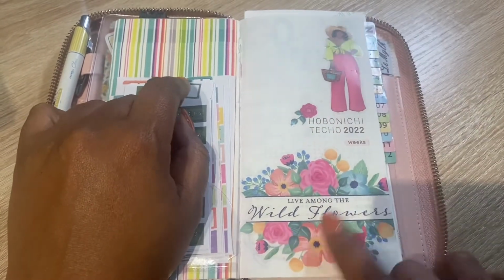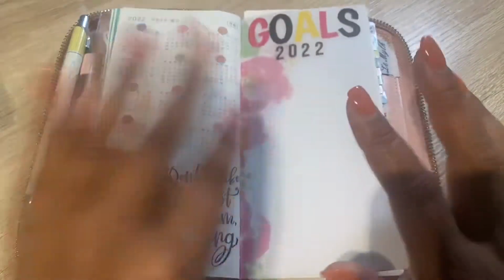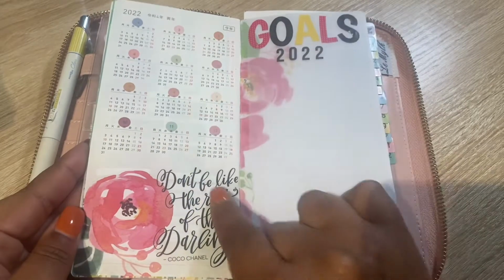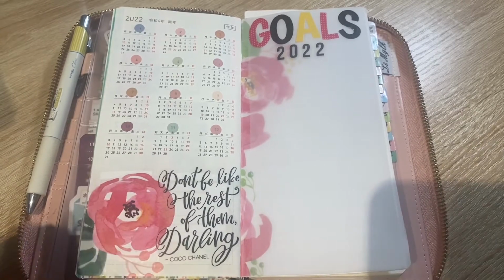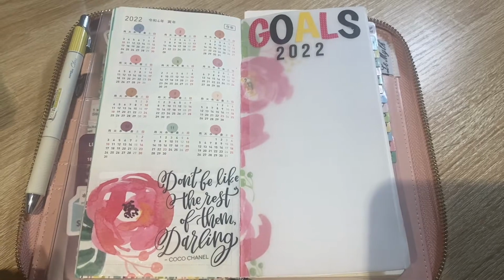And this is from the Recollections Floral Notebook. So here we just added some colorful dots. Put this little Happy Planner sticker down here. It says, "Don't be like the rest of them, darling," by Coco Chanel. Because your girl is not like the rest of them. I am one of a kind, boo-boo.